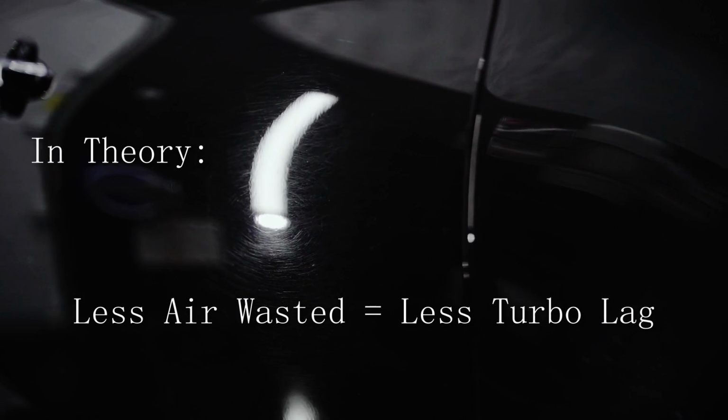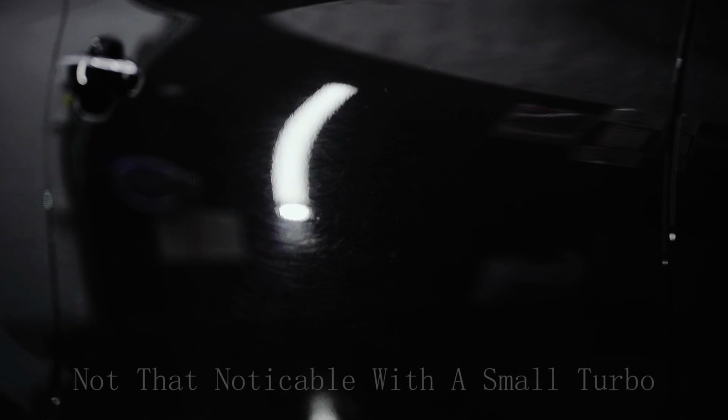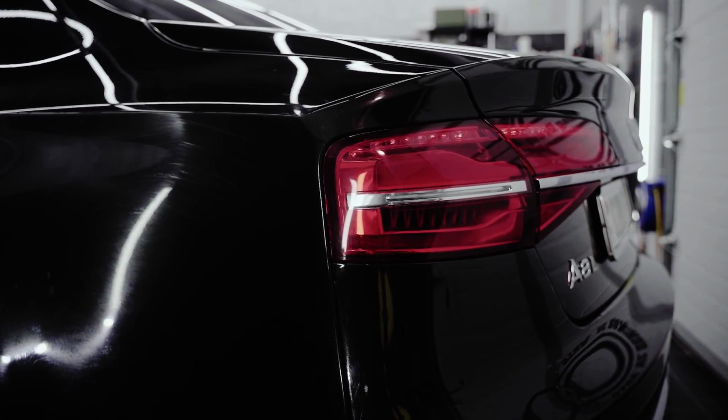Scientifically speaking, diverter valves improve throttle response due to the unwasted air that is sent directly back into the intake stream. But for most smaller turbo cars, this increase in air is not really going to be noticeable.